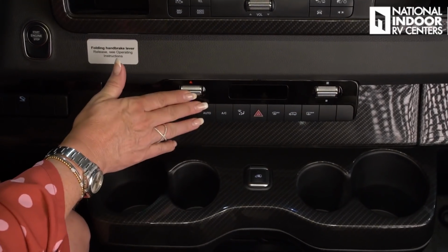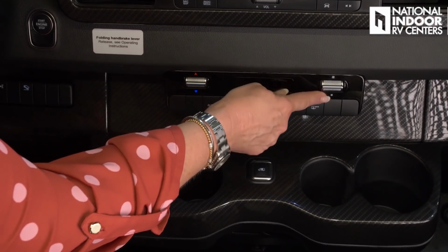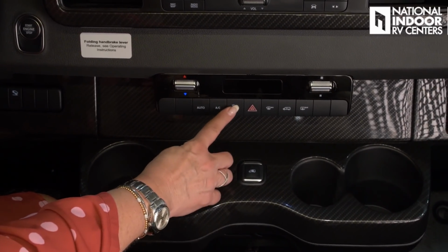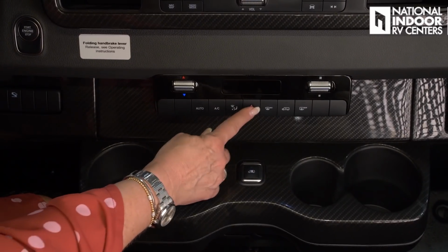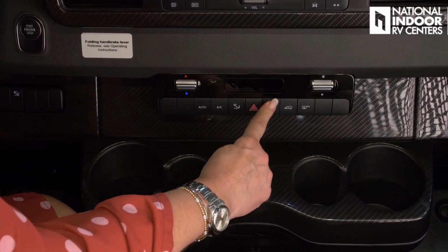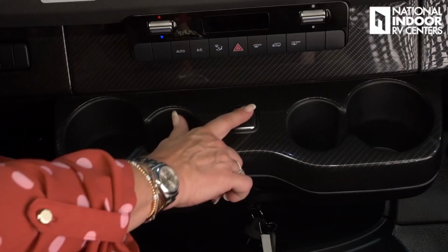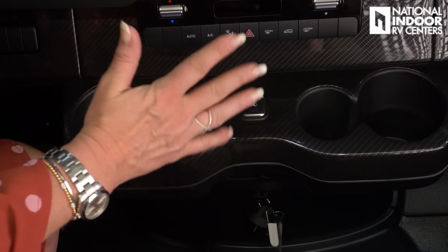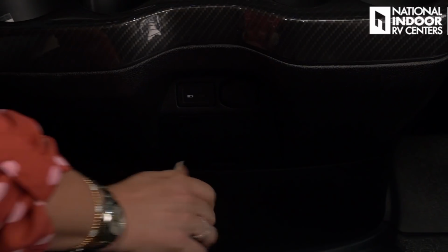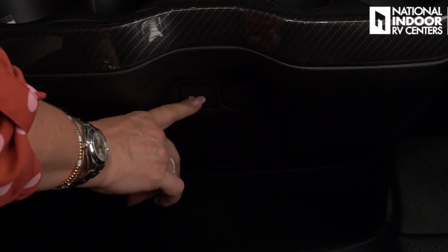And then down below we have the climate control center here. So your heat and cold, your fan speed, your auto, AC, the mode that you want it in, where you want your fans directed, your hazards, max. This is the recirculating air button, and then your rear defrost. And here we have the control for your main cabin entry door, which is very handy to have at your fingertips. Right here we've got a 12 volt receptacle and a spot for your USB-C.